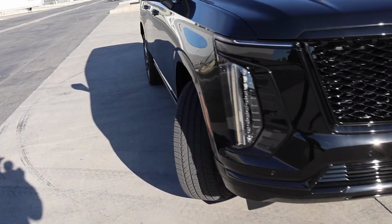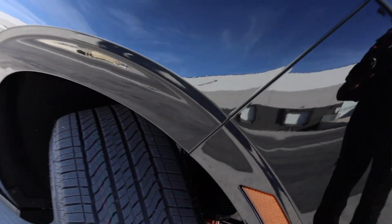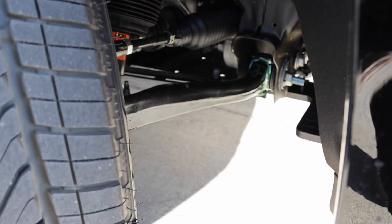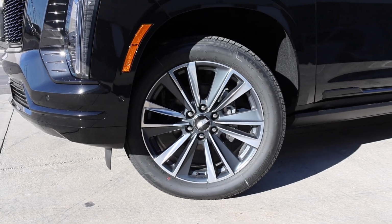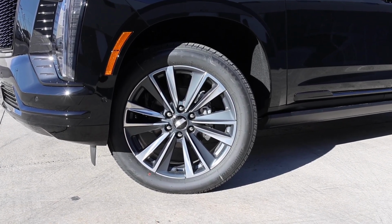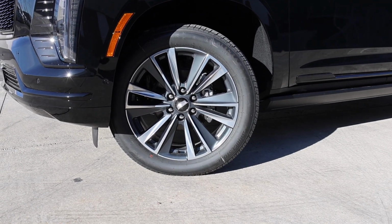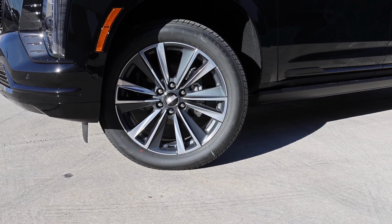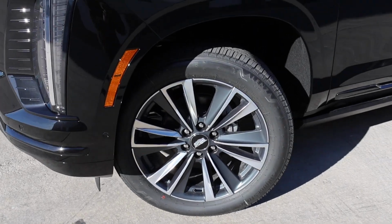And then here is a quick look at the suspension. So you do have air suspension, double wishbone independent, fabric material for the liner, and then here are the tires. 22-inch wheels do come standard. There is availability now for Escalade to have 24-inch wheels, 6 lug, and they are wrapped in a Bridgestone Alenza tire.